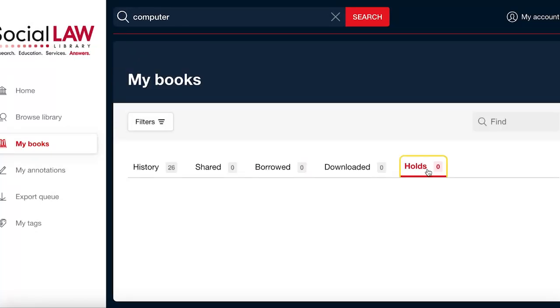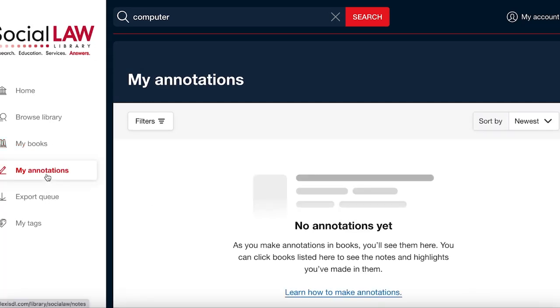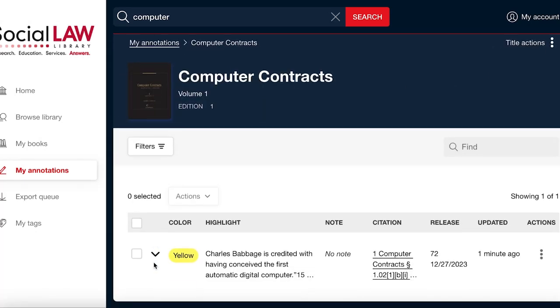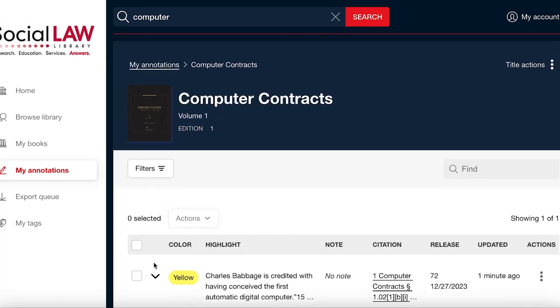If there is an ebook that you are interested in borrowing but is currently unavailable, you can put a hold on the book and you will get an email when the book becomes available. Overdrive will save your annotations even after you have returned the book.